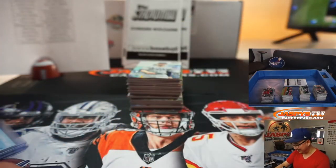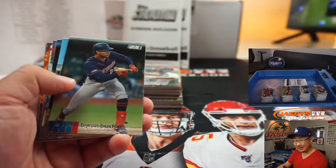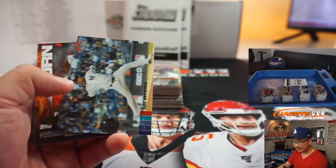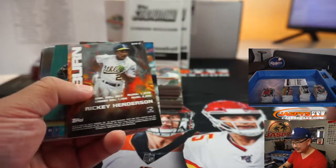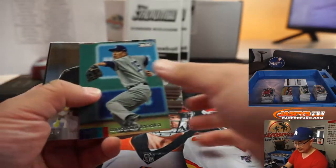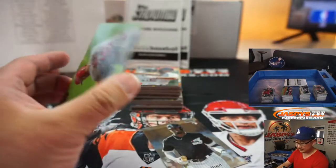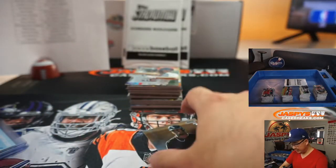There's Jack Flaherty. No, I know. I saw that news too. For the Tigers. Another Luis Robert.